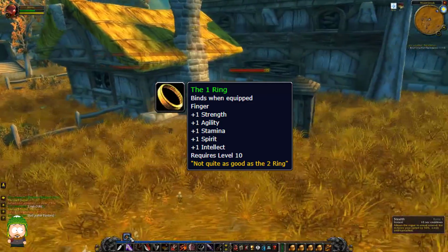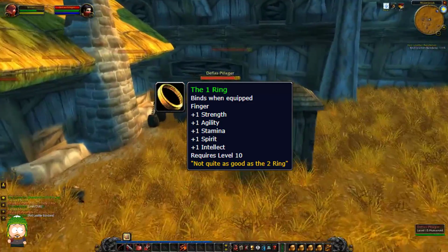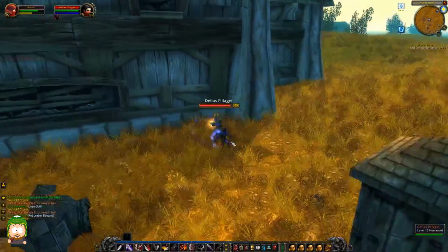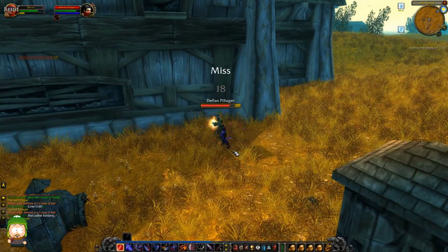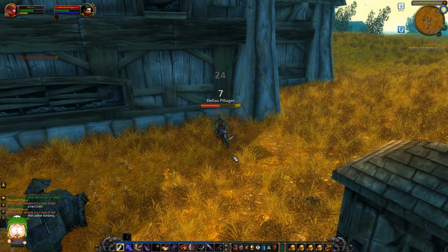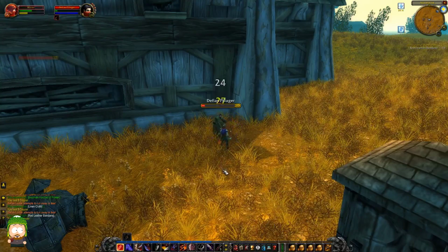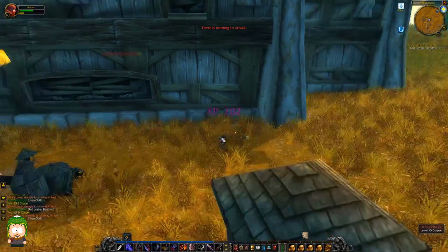Not only did they add what is the most iconic artifact from the Lord of the Rings franchise, they also made it only obtainable through fishing. If you're unaware, the ring is found by Gollum and his friend when they go fishing. Yet another very awesome nod to a very iconic franchise.